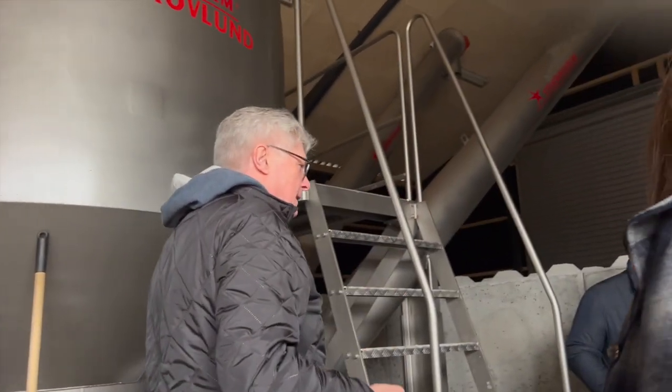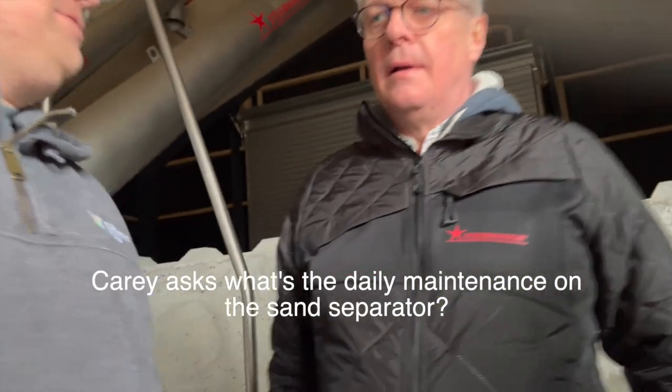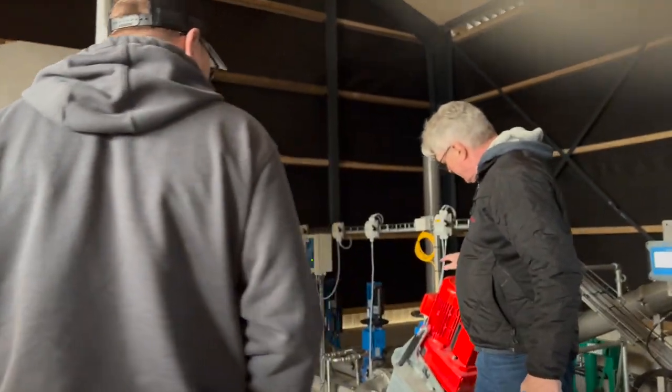Please go around and go see the sand. What's the maintenance every day? What do you have to do? The farmer has to do this. This is a macerator.